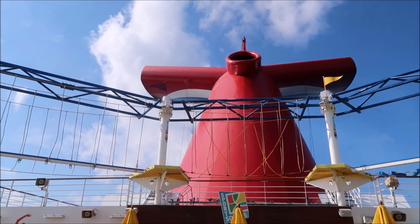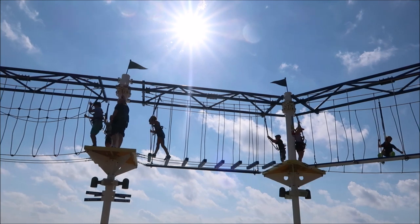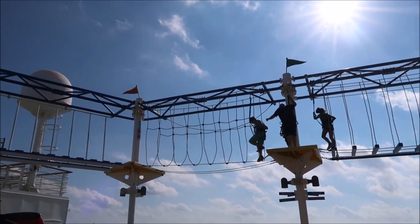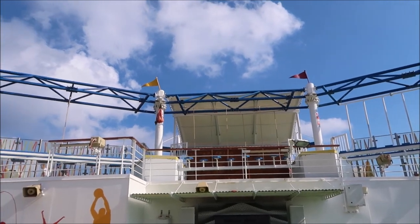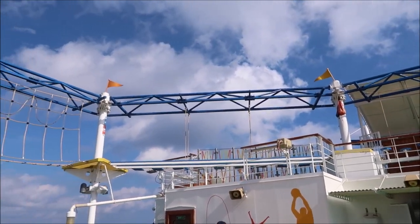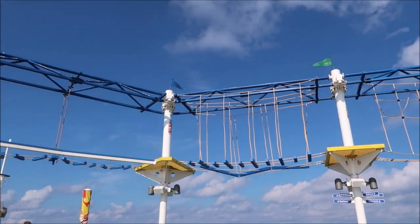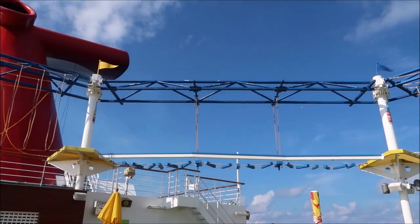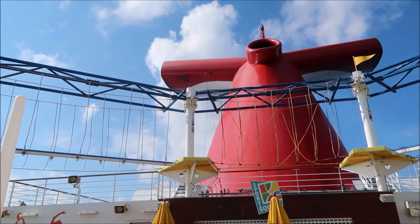Here is the Sky Course. This is a ropes course. You are tethered, so you can't fall. One side is easy and one side's more challenging. In my opinion, even the easy side is challenging, because I'm just that uncoordinated.